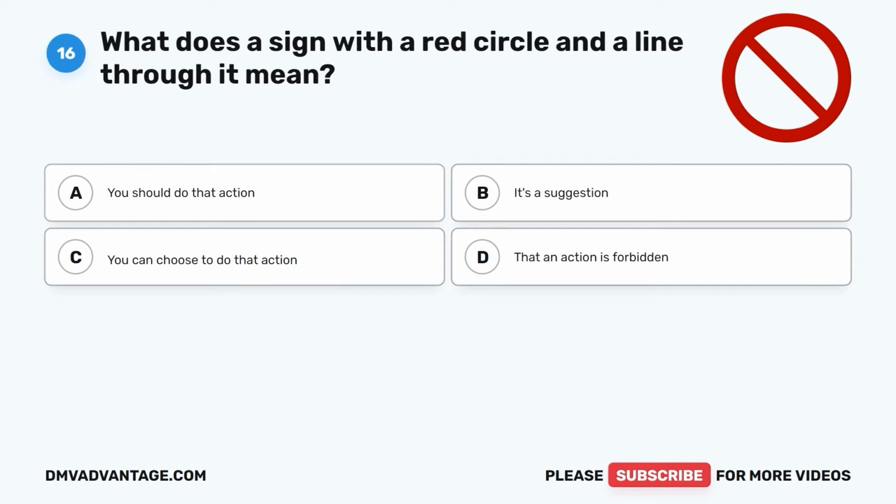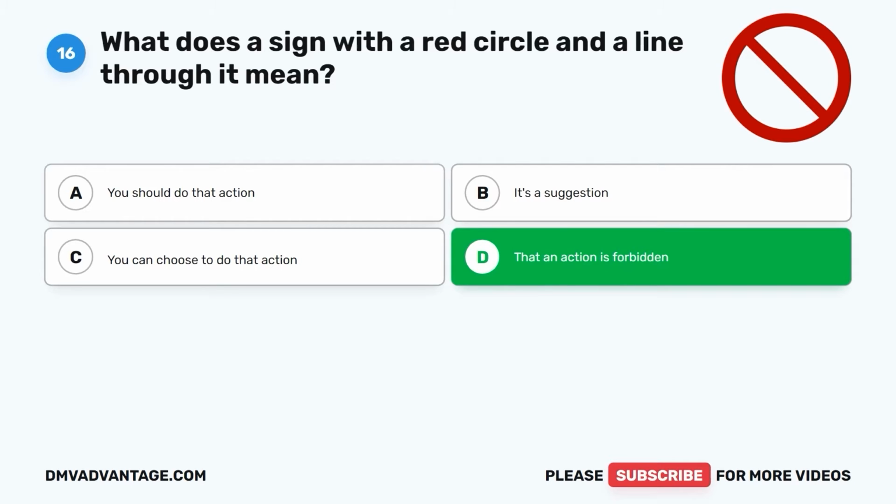Question 16. What does a sign with a red circle and a line through it mean? A. You should do that action. B. It's a suggestion. C. You can choose to do that action. D. That an action is forbidden. The correct answer is D.